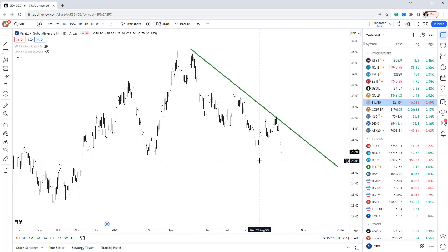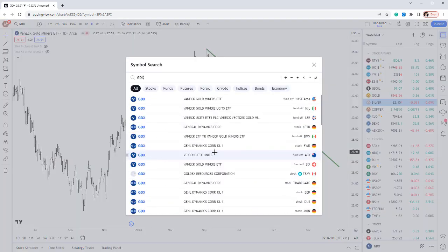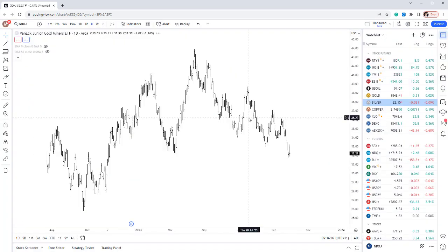But the short-term analysis, looking at the GDX here, is very, very weak on the downside. So I wouldn't be too surprised to see more weakness coming out of the GDX. Let's go look at the GDXJ as well.